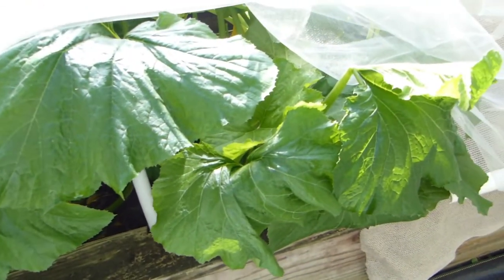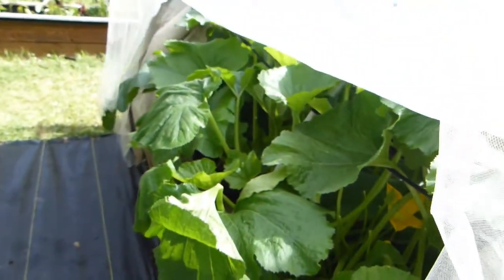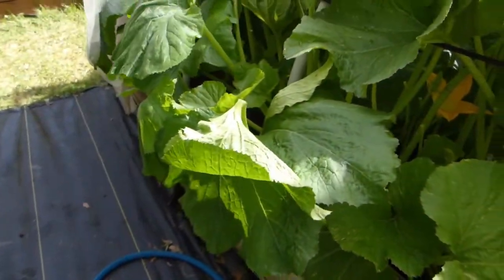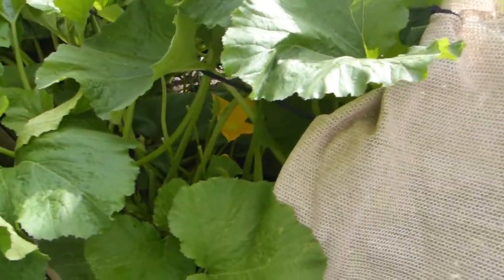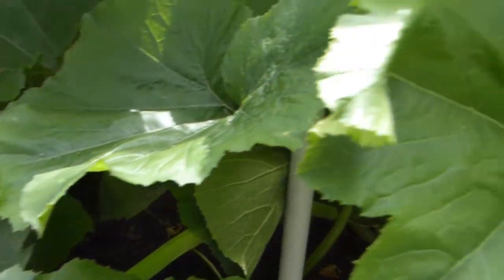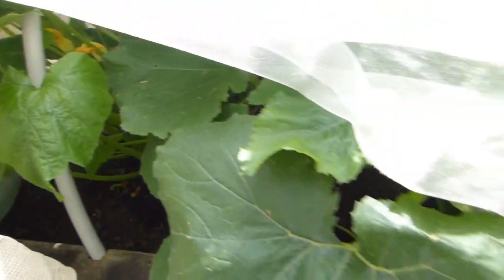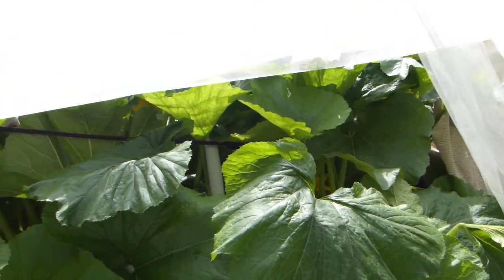Okay, so here I am on the other side of this raised bed, and as you can see, let me show you, the leaves are literally pushing the net out, and these leaves prevent air circulation, and air circulation is a must for healthy plants. And so on this side we're going to do a lot of trimming as well. We're going to prune a lot of these leaves to improve the air circulation inside this raised bed.